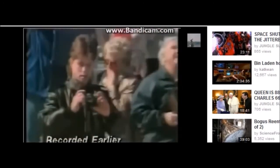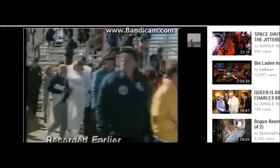Did the cameraman pull away? Like, why are they smiling? You fucking motherfuckers. The VIP launch area. Dirt, we don't know which way to look. Yeah, look at that shit. You don't see that every day.